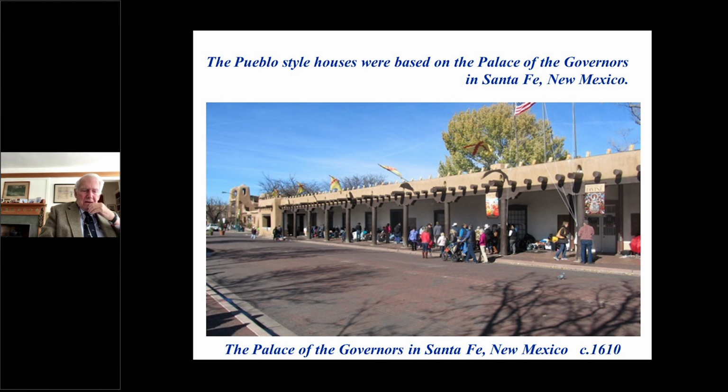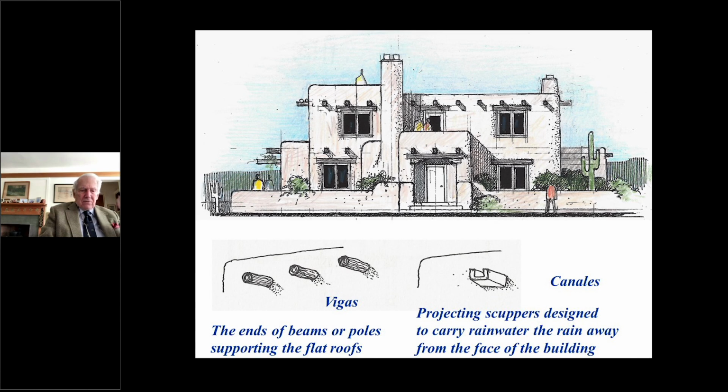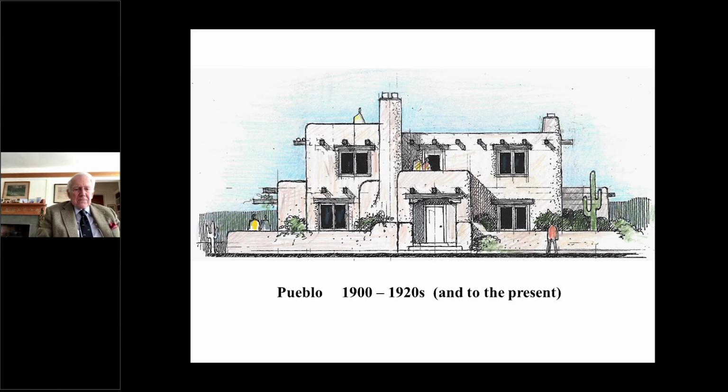And you'll note two characteristics. Flat roofs, number one, because the original Pueblos were flat roofed, and the vigas, the ends of the roof beams or poles that support the roof. And the canales, that little picture on the lower right, are projecting scuppers designed to carry the rainwater away from the face of the building. Simple block compositions with characteristic flat roofs.